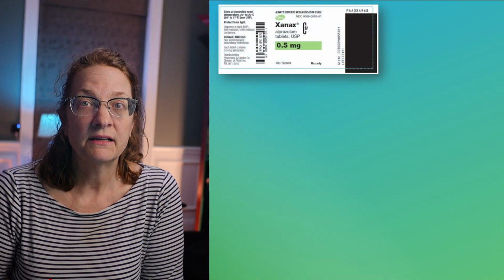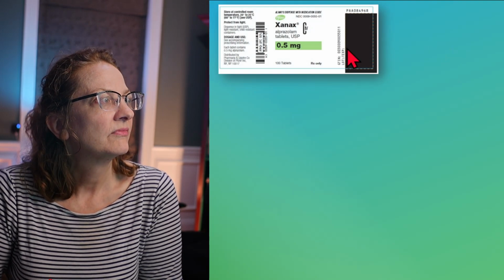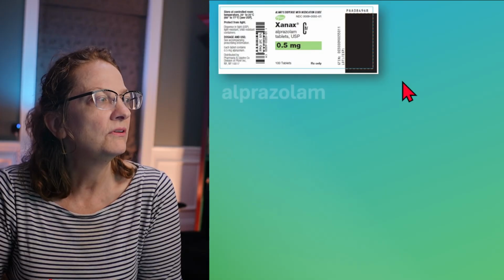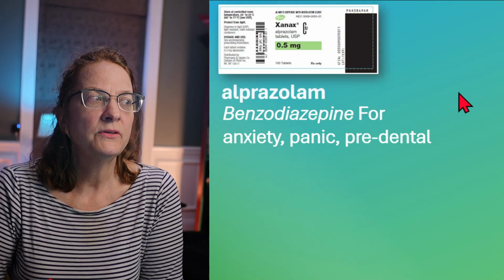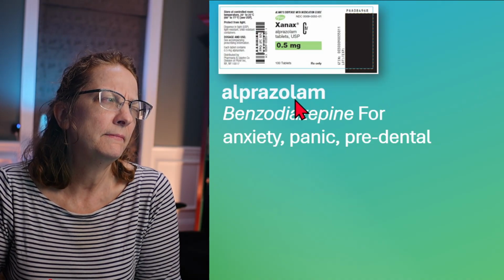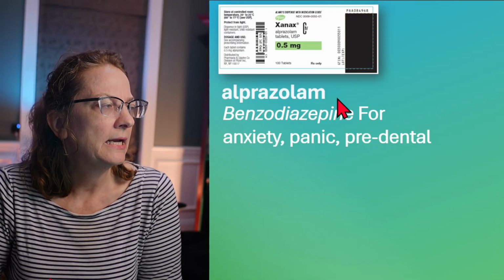We've got Xanax up next. Now, look at the label closely. What do you see there? Roman numeral 4, inside of a C, it's a controlled substance, okay? This is alprazolam. It's a benzodiazepine. You're going to see a lot of zolams, clonazepam, they all end in AM anyway. Diazepam, alprazolam, they rhyme.